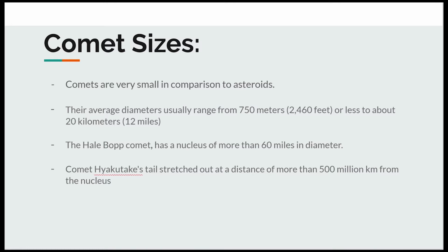Their average diameter usually ranges from 750 meters, which is around 2,460 feet, or less, to about 20 kilometers, around 12 miles. For example, we have the Hale-Bopp comet, which has a nucleus of more than 60 miles in diameter. Comet Hyakutake's tail stretched out at a distance of more than 500 kilometers from the nucleus.